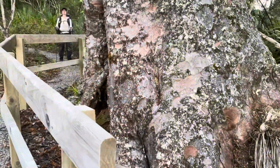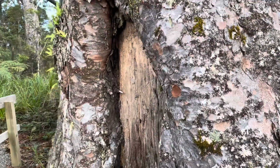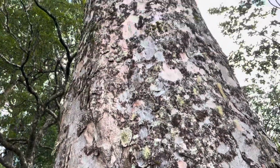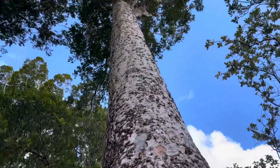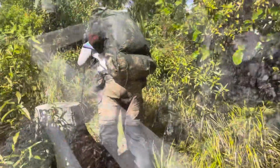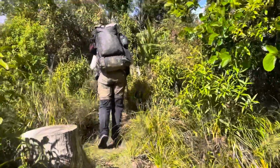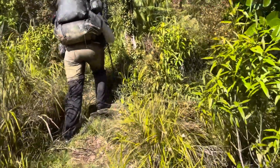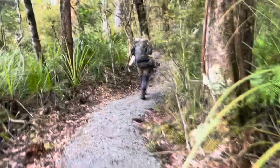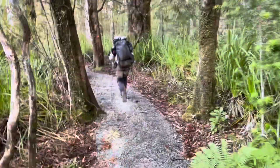Bye for now. I'm not sure if this is one of the, what are they called, Kauri trees. I don't know, but only because it's got a bit of fencing around it. Yeah, for protection. And it's a tall old thing. I hope this path means that we're making progress and that we haven't got too many hours left to go.